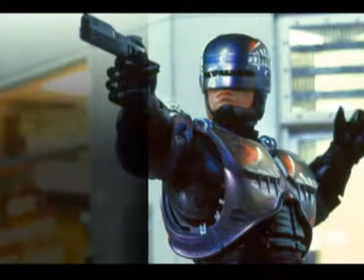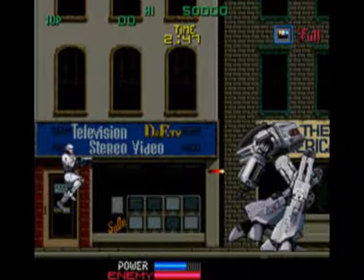Right, now we're in the top 3. This is where things get really difficult for me. Now, number 3, I've had to think long and hard about this, and it must be Robocop, the side-scrolling beat-em-up, the arcade cabinet. It's probably one of the first arcade games I ever played.